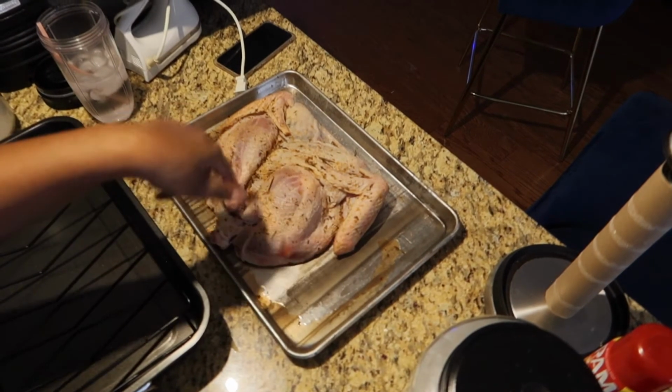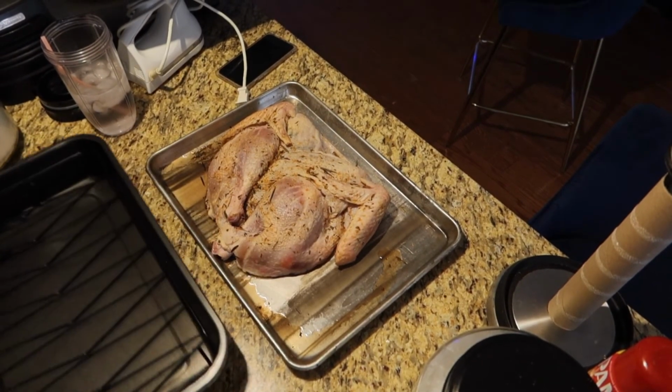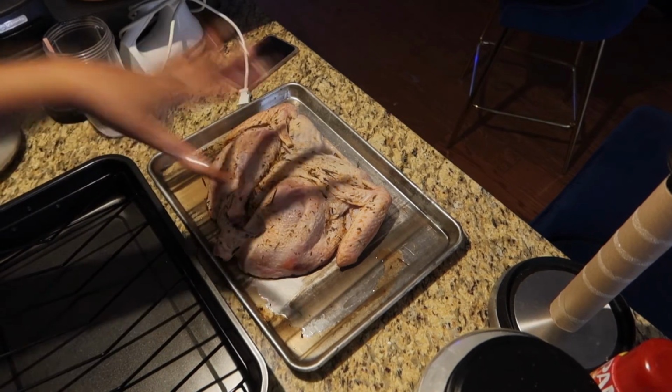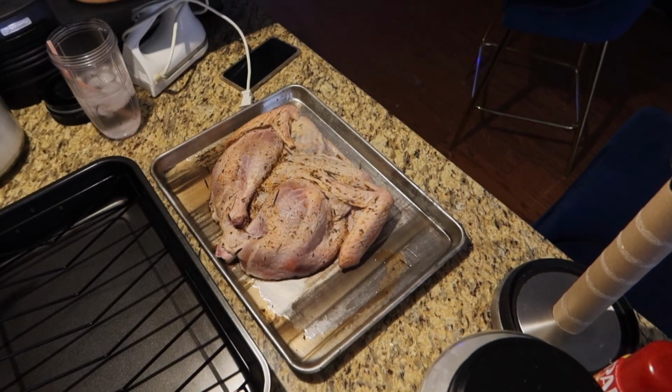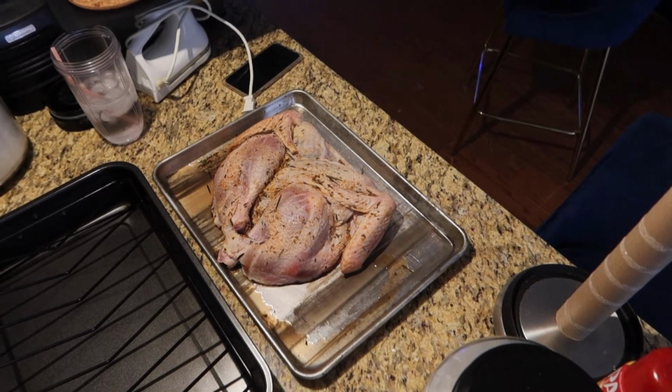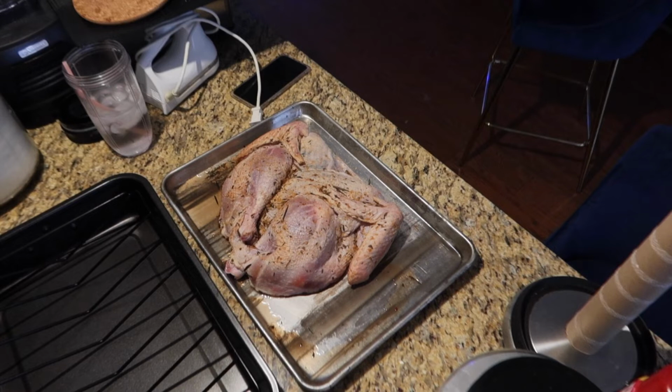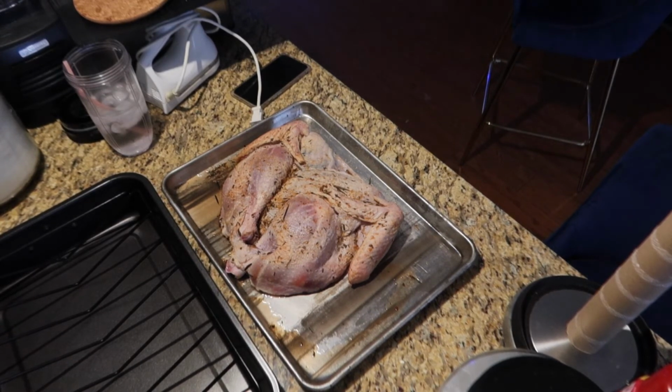All right, so there is our dry brine turkey. It looks pretty good. Skin is translucent. That means it's gonna bake up crispy. It's nice and flat. That means it's gonna cook evenly. And it only is gonna take an hour and a half because it's spatchcocked. I can't find my turkey lifters, so we about to use a spatula. I mean, not a spatula, a tongs.